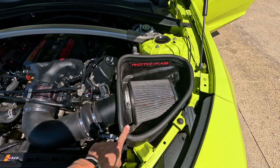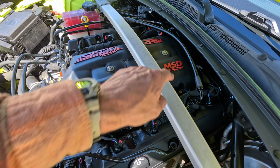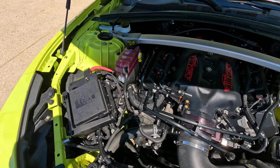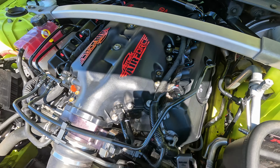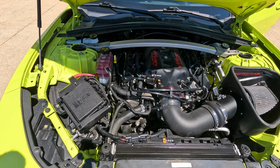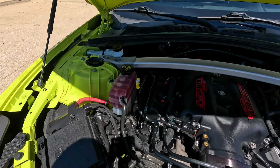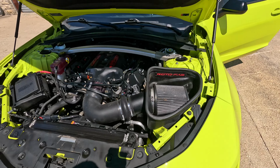aftermarket cold air intake. And then it does have the Atomic Airforce MSD aftermarket intake manifold, and then it's paired to Corsa exhaust. And I believe it does have some aftermarket headers as well. Otherwise stock, not boosted, no turbo, no supercharger, but it just has the aftermarket intake manifold paired to Corsa exhaust. But the engine bay is clean.